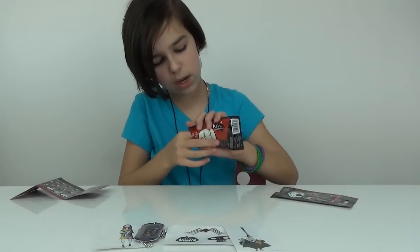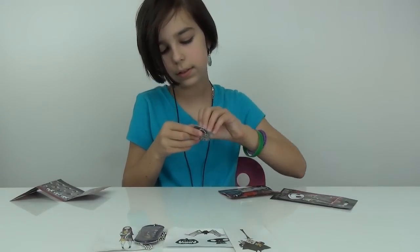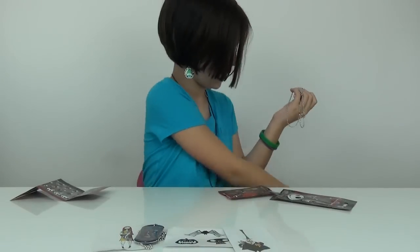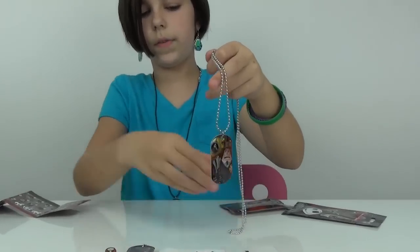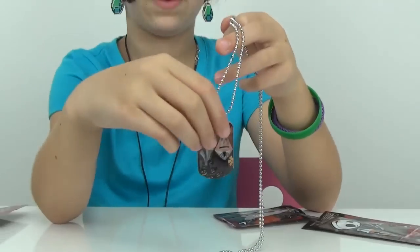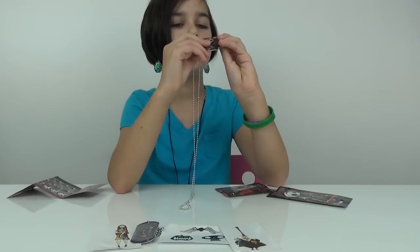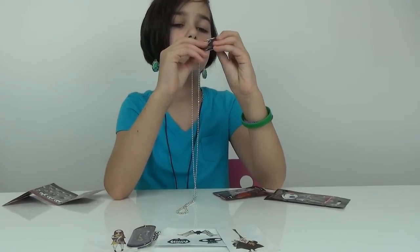What dog tag did we get? Oh, and we got the mirror. Haha, what a coincidence. All right, let's see. This is number 11 of 24. We now have 12 out of 24, we have number 17 of 24, and we have 11 of 24. Cool. Awesome. These are really cool. I want to open up more of these.